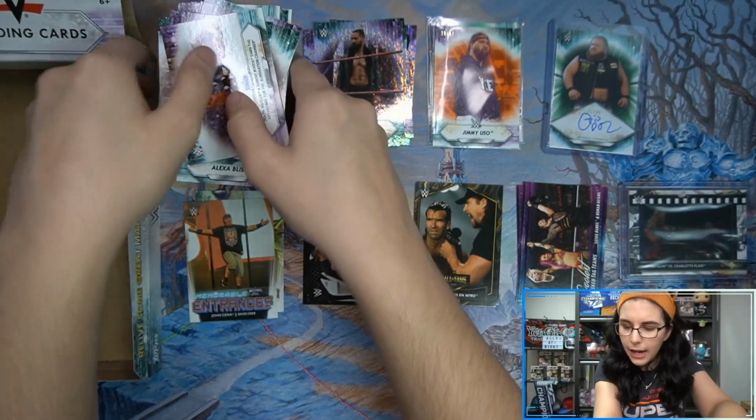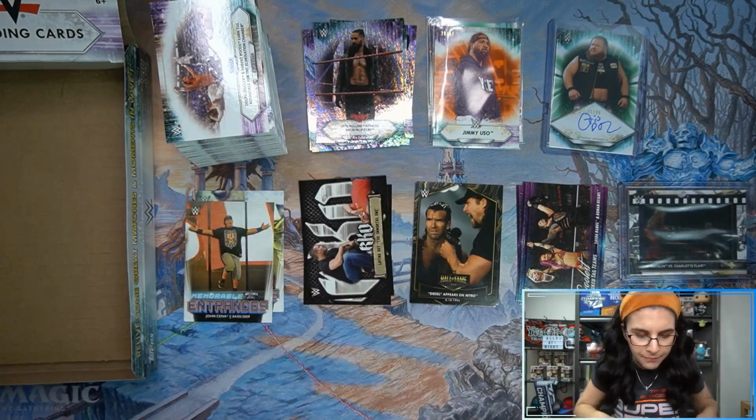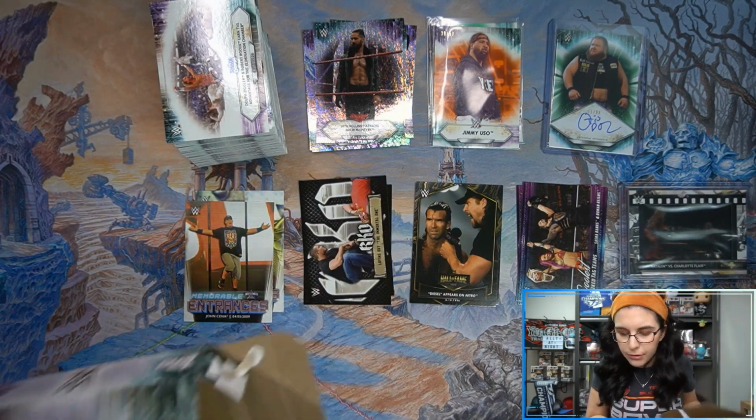So, did have the Otis autograph, the commemorative film strip, and three numbered parallels. Let me go ahead and clean up our mat here a bit, and then we'll get into a recap. Take another look at the pulls from this box.